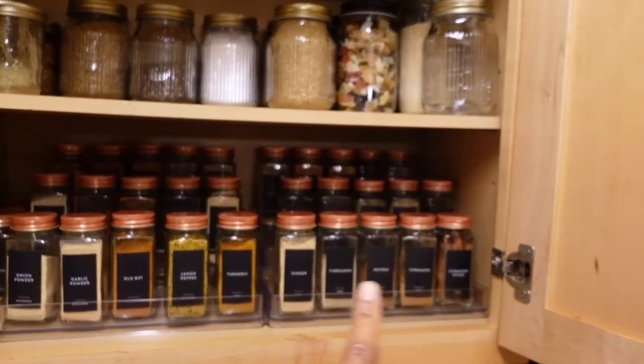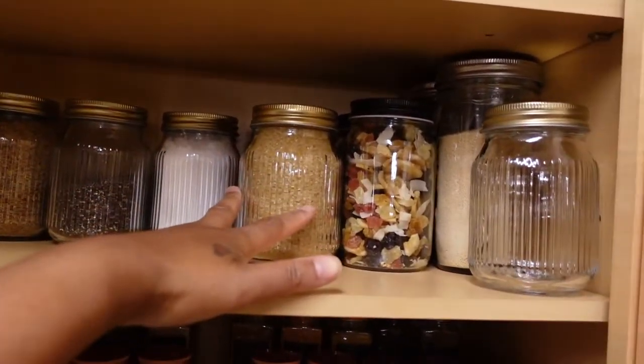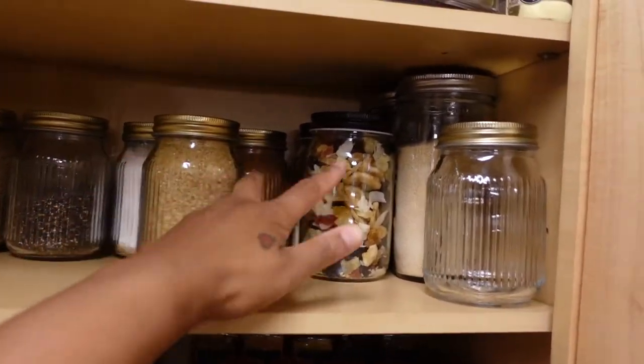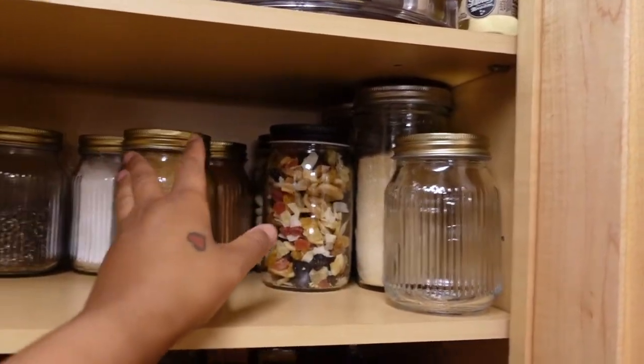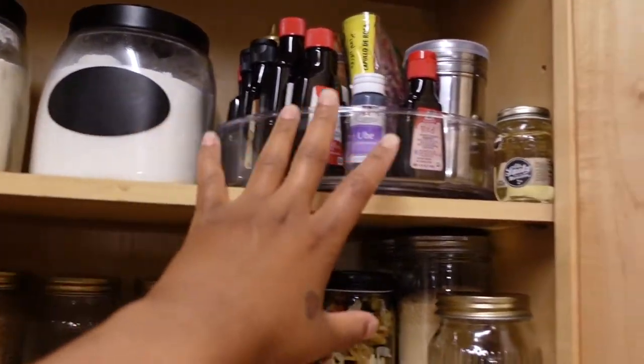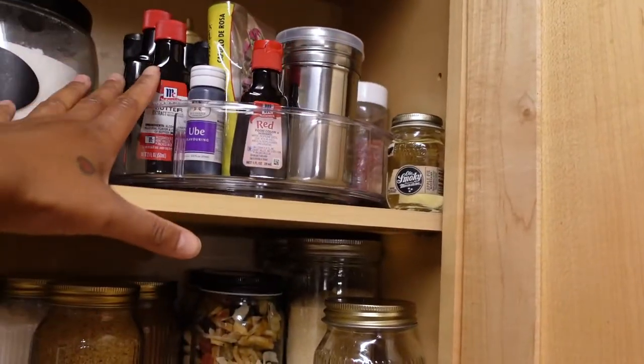Since we finished this shelf, I transferred almost everything into these mason jars I had purchased from Target. And then I had some of my old mason jars. And then I put my flour and sugar in bigger containers. And then another lazy Susan up here with all my extracts.